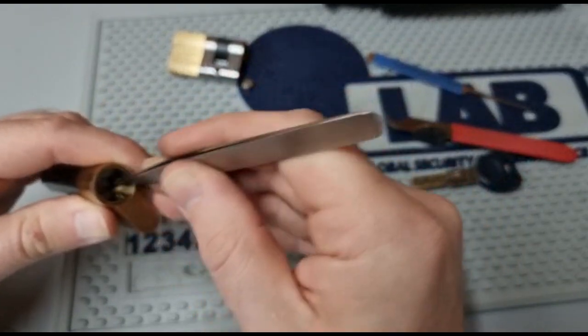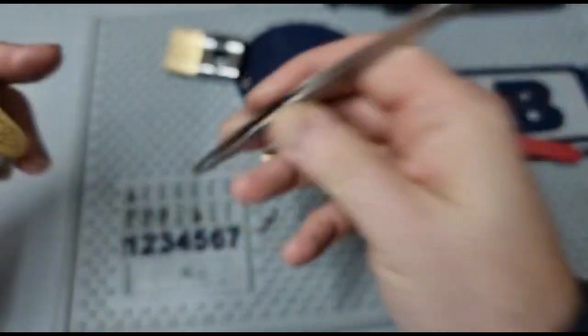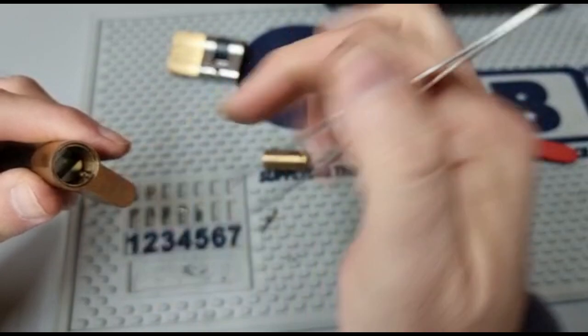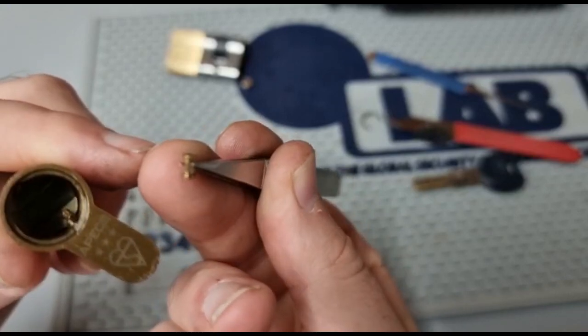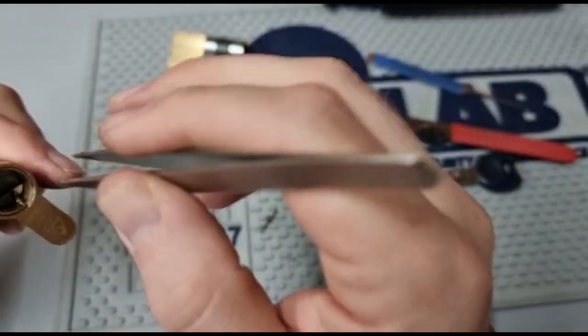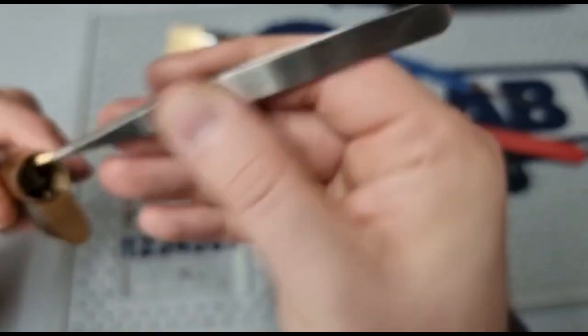We've got a spool on 2, didn't feel that, no counter rotation. Again, that could have been a spool on 3, it just jumped out at me. Felt no counter rotation on that. I was putting so much tension on it, I'm thinking I might have bound 3 or 4 pins, but there's something we can do to check.